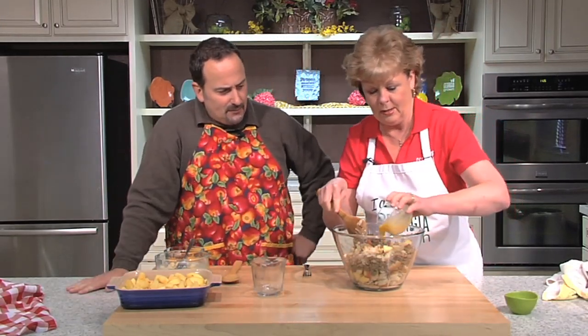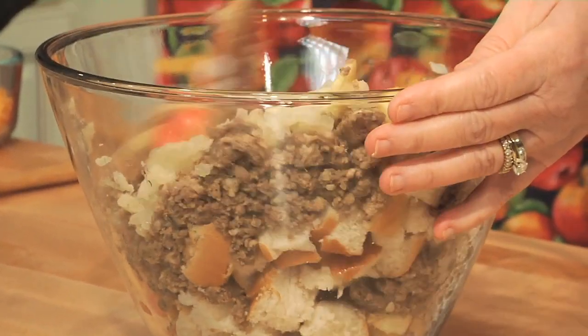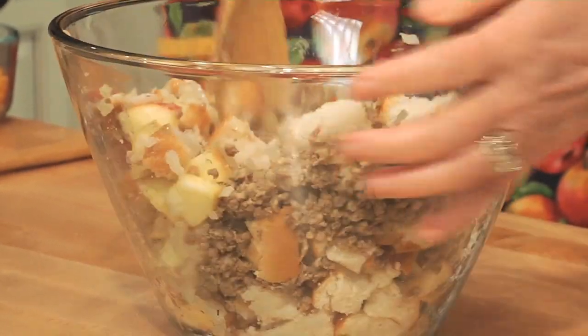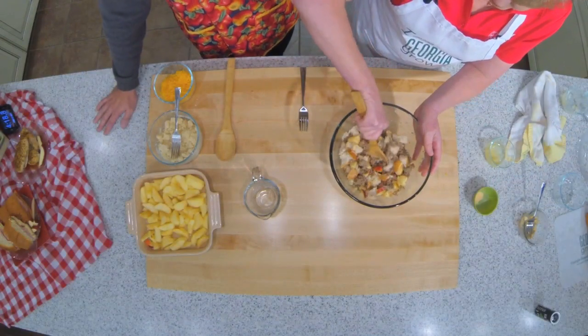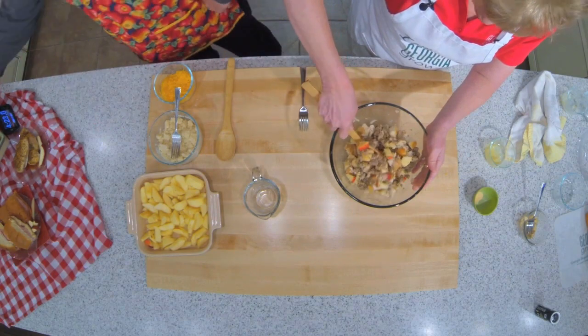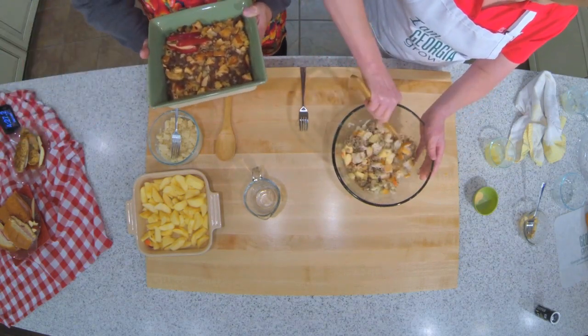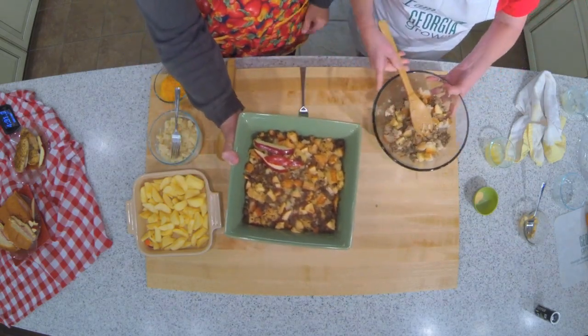And then 1 egg beaten. And you mix all this up. You bake it in a 350-degree oven till it starts to bubble, and that's about 30-45 minutes. And it is really, really good as a side with chicken or turkey or pork. Something about pork and apples just really goes together. And there we got the finished product there.